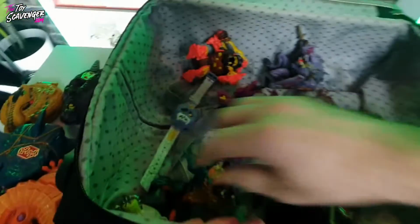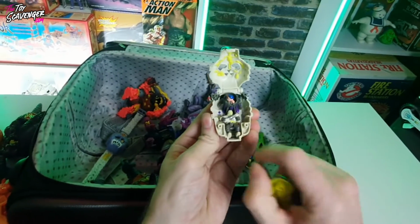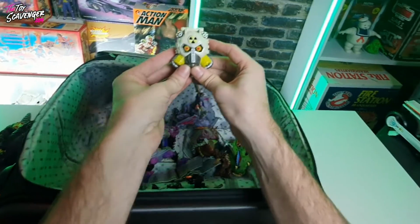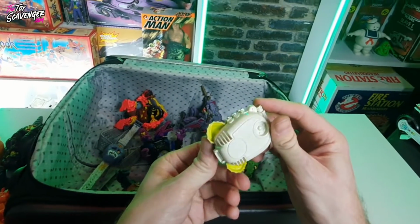More in there? Oh, there's one. The Nuke Ranger, open up there, and he rests underneath there. There he is, the Nuclear Ranger. Very Toxic Crusader-ish, this one. You could put it in your Toxic Crusader collection, get a few of them at the back, and that would look perfect. 1992, these ones.